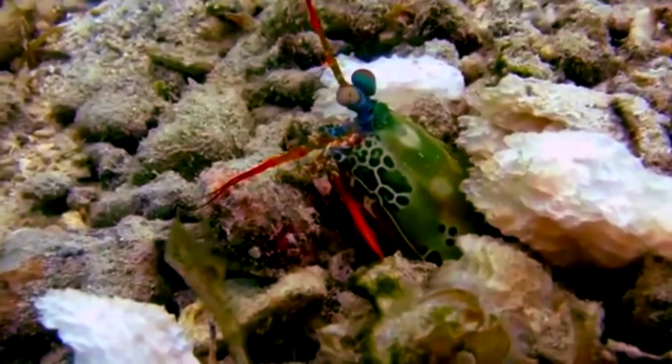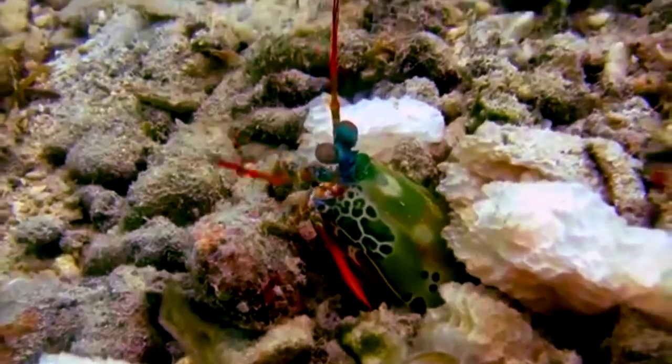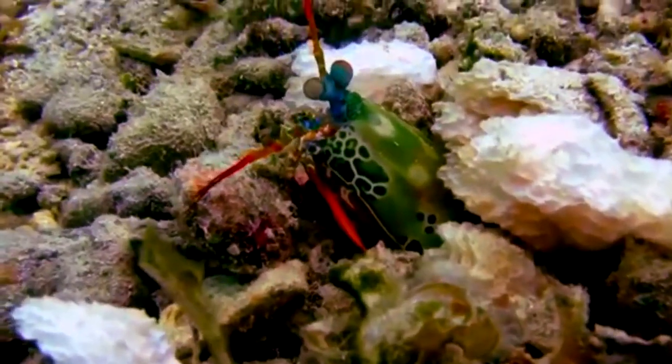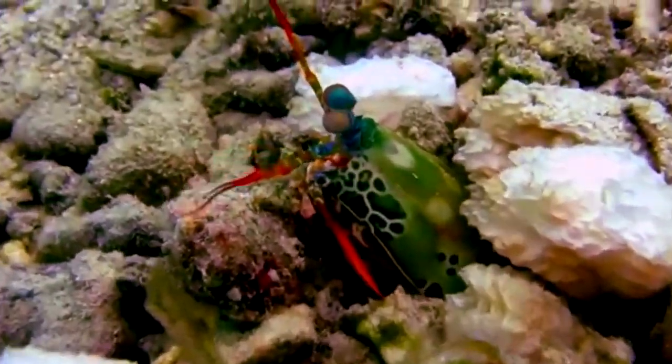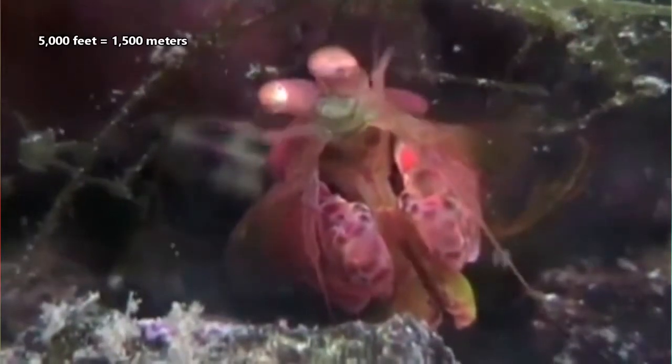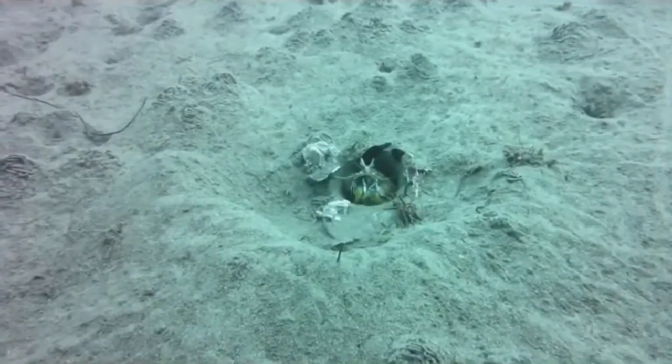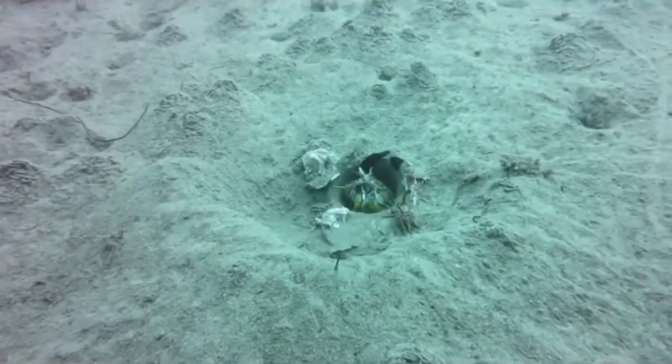Mantis shrimp inhabit tropical and temperate coastal waters around the globe that are usually teeming with life and brilliant colors. The thought is that the more colors a mantis shrimp can see, the better it will be able to navigate its surroundings. Not all mantis shrimp live near sea level though, with some living almost 5,000 feet below the waves. Most mantis shrimp, however, do enjoy a nice burrow in which to live.